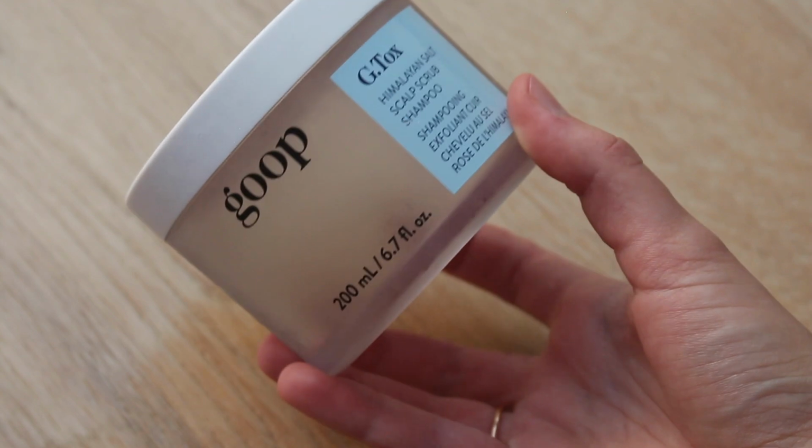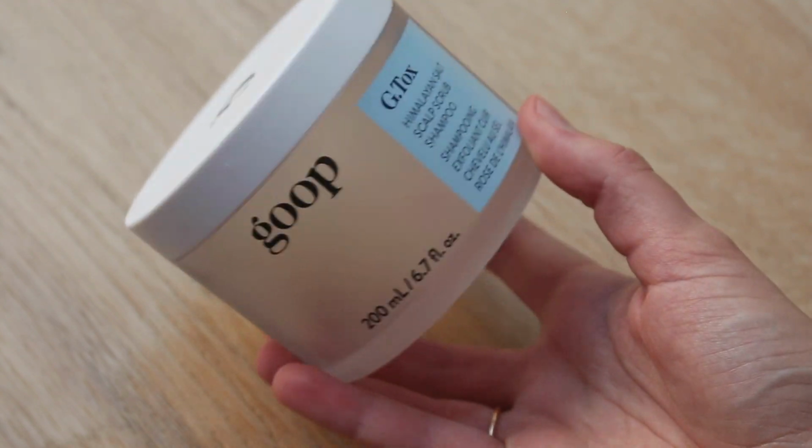I have 2 different shampoos, I guess you could say. So this first one is a shampoo, but it's also a scalp scrub. This is the Detox Himalayan Salt Scalp Scrub. I already purchased another one. This is my 3rd or 4th one that I have in my shower right now. Whenever there's a sale at the detox market, I always buy this.